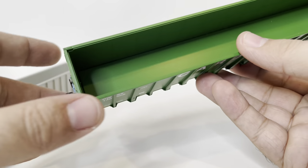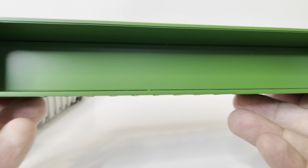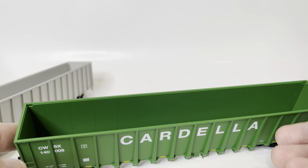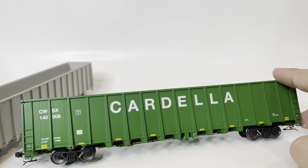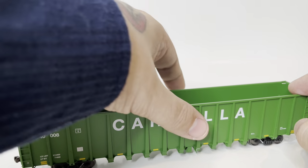And the inside, I don't know if I showed you the inside or not, but when we take a look at the inside, I know there's not much going on in there, but Otter Valley is also doing loads for these cars, and each of them are going to be handmade so that every single load is different, which is an awesome touch.